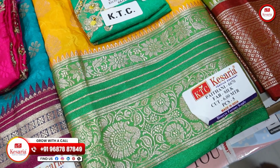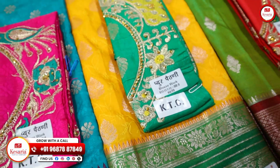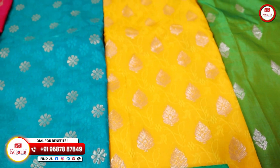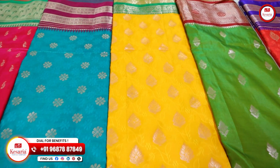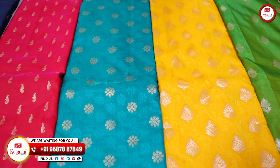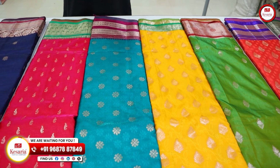The next color is pure south traditional yellow with parrot green border with a floral design, and you can see dark green with the running blouse, which is paithani 6670. Yellow with parrot green and green is always in demand, a contrasted color matching, everlasting color shades I can say. These are all south-based colors, very fast moving and high selling colors.